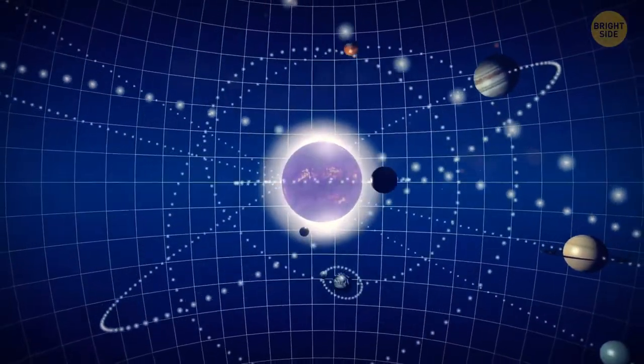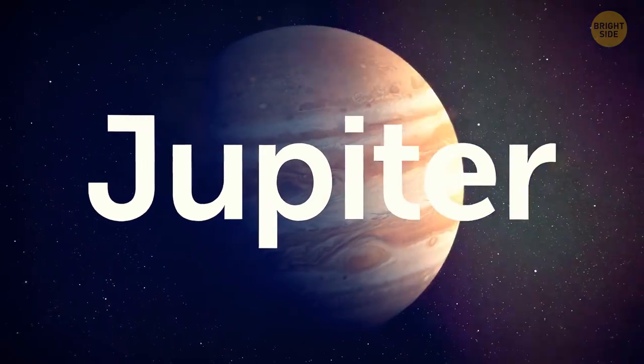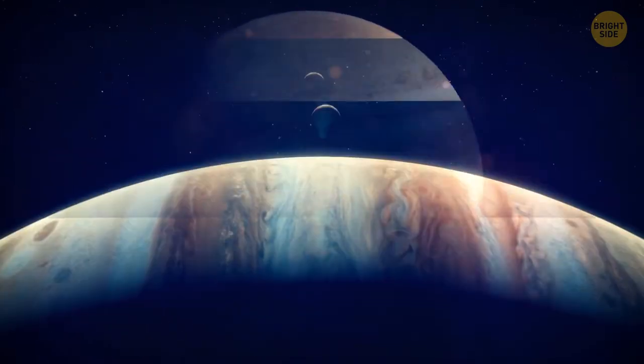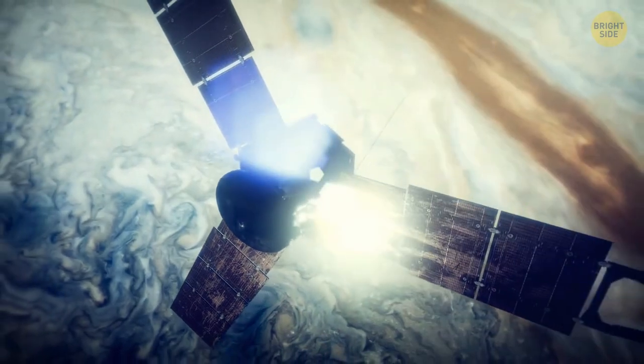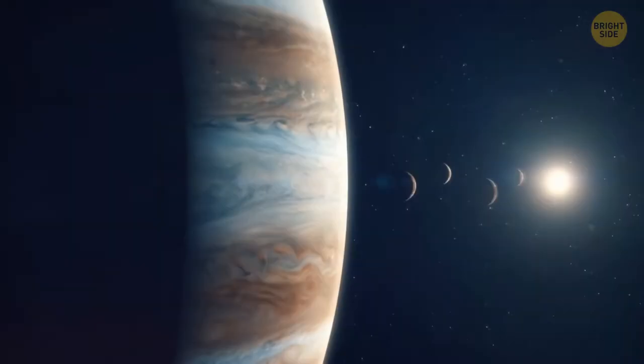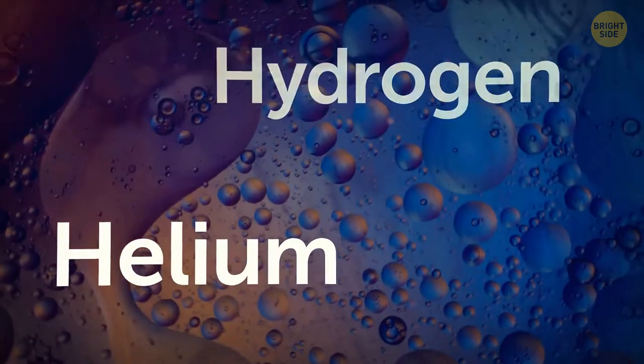Each planet of our solar system has something that makes it special. Jupiter, for example, is not only the largest planet, more than twice as big as all other planets combined, but it also has the biggest ocean in the solar system. Jupiter is made of similar elements to the Sun. They're mostly helium and hydrogen.